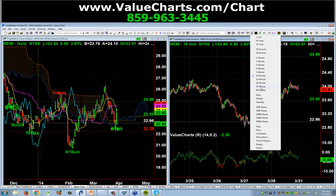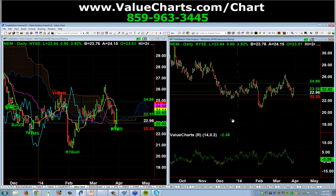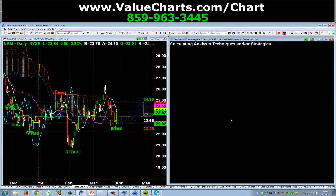I can do it on a couple here, just because I'm trying to do it the way that I normally do. So here's the value chart on a daily. I'll show you like at ES. That's a broad market.